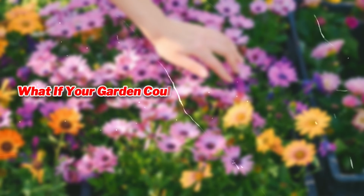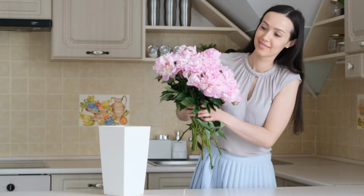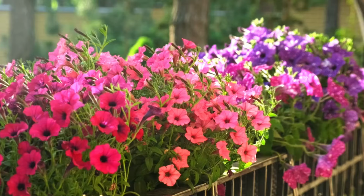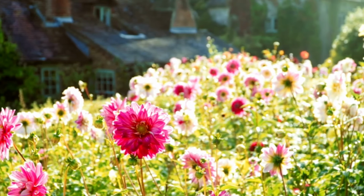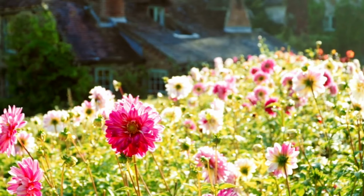What if your garden could stay colorful and blooming, not for days, but for weeks? While most flowers fade fast, these 32 long-lasting blooms are here to prove otherwise. Whether you want vibrant borders, pollinator-friendly beds, or showy cut flowers that won't wilt the next morning, this list has you covered. We've gathered the toughest, most beautiful flowers that last far longer than you'd expect.